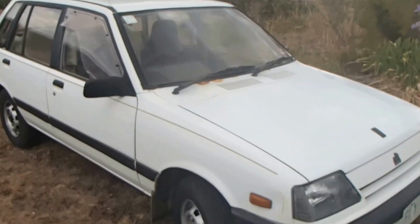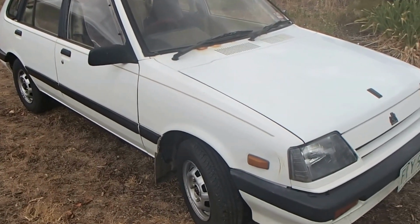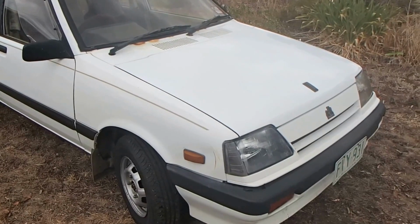Here you are, ladies and gentlemen. I'd like to present a 1988 Holden Barina. It's in fairly good nick.